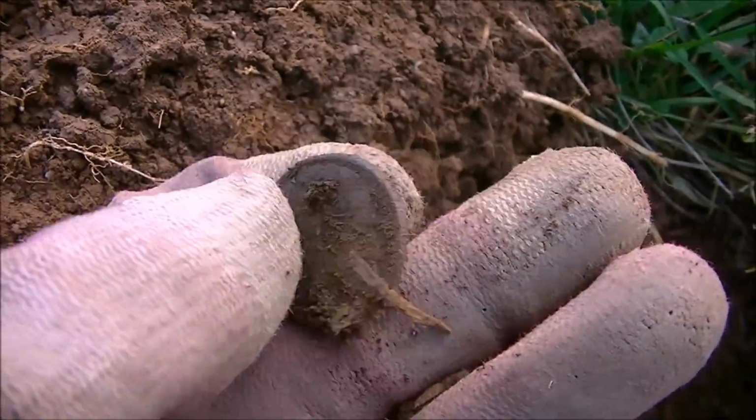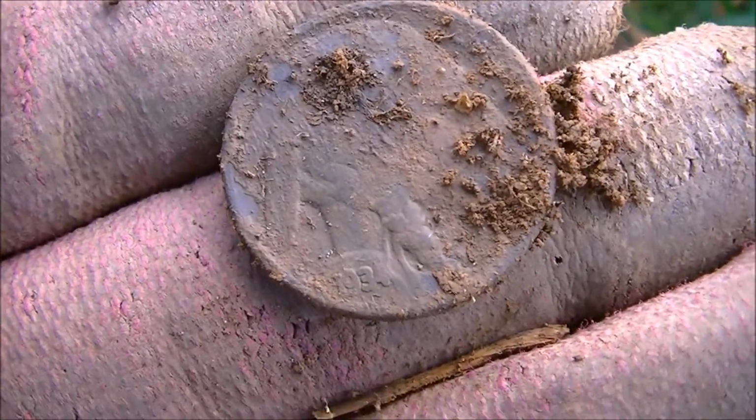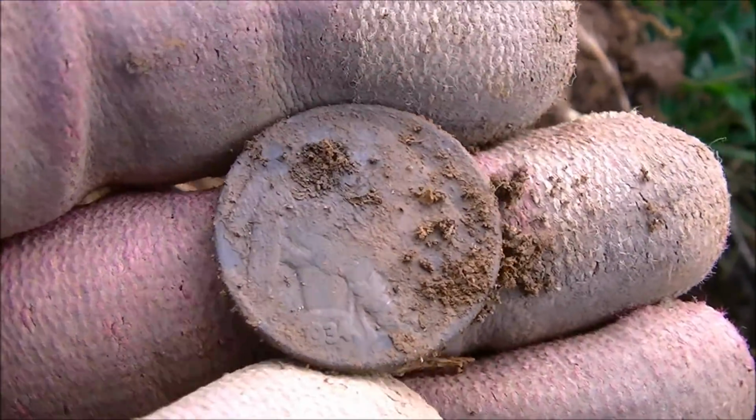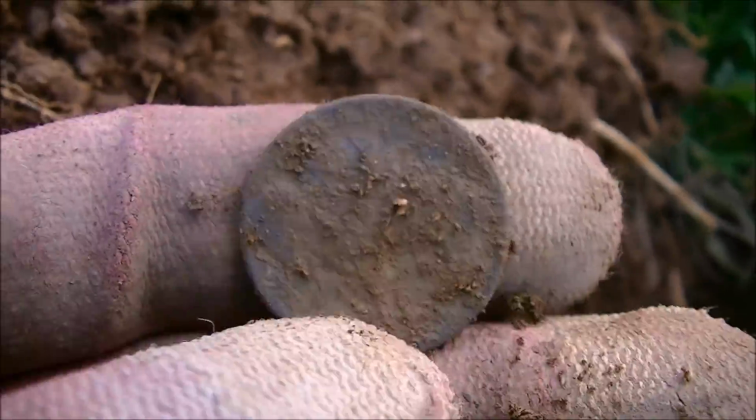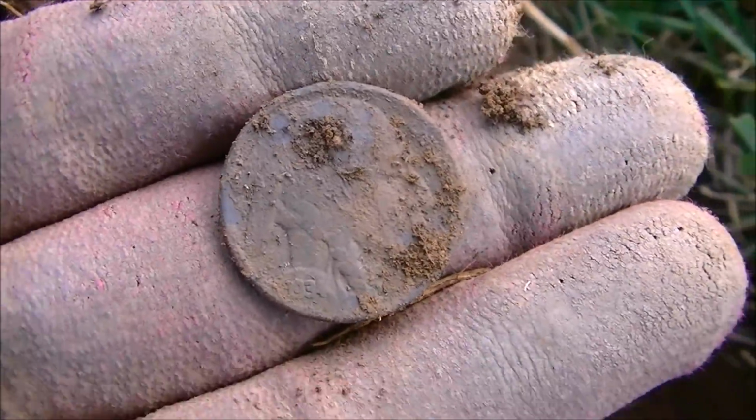So I'll check it with the pinpointer again and the detector to see if potentially it's an old coin spill. But look at that, it's a nice one. It's got a clean date on it, 1934. That is very cool. I'm very pleased with that find.